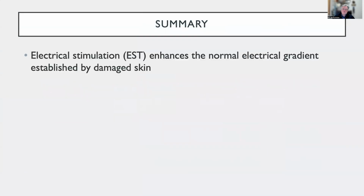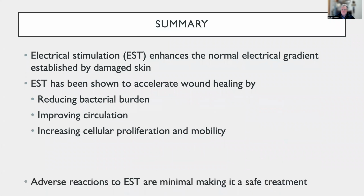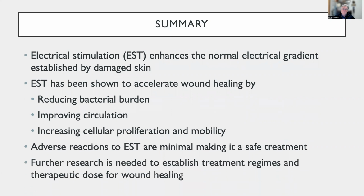So in summary, electrical stimulation enhances the normal electrical gradient established by damaged skin. Electrical stimulation has been shown to accelerate wound healing by reducing bacterial burden, improving circulation, and increasing cellular proliferation and mobility. Adverse reactions to electrical stimulation are minimal, making it quite a safe treatment, and the newer technologies available now make it a very usable treatment in the community and patient-driven care rather than clinician-driven care.